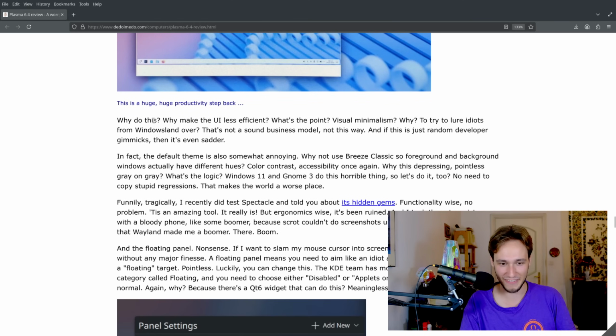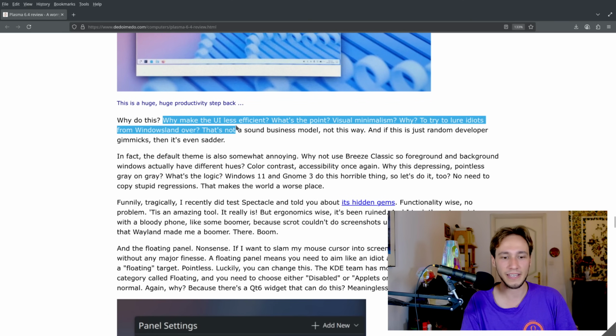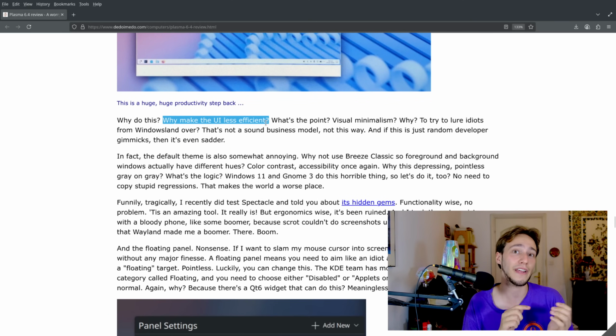So why do this? I've just explained it. Why make the UI less efficient? Because it's more understandable. It's easier. It doesn't overwhelm the user. It's better UX. Takes one more click? Yes, but it's better organized. This is a very important point.